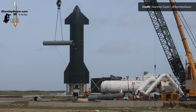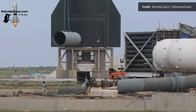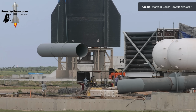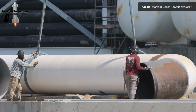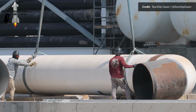Speaking of those, this week multiple segments were being lifted around the area. It's a really great sign, I think, that they are progressing rapidly with this system. One really neat detail is that it's very clear to see which pipe segments are ready to be installed in their permanent location. Once at this point, they've been cut down to the required size and they've been painted white.